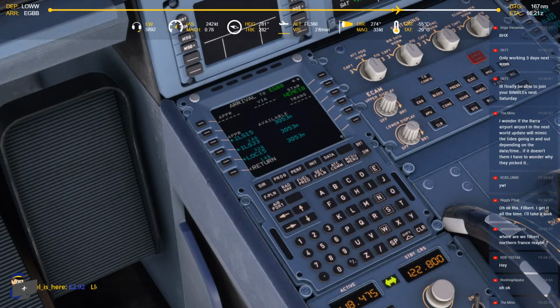Fluid 8 Tango Kilo, report speed restrictions at Heathrow 119.725, bye-bye. 119.725, 8 Tango Kilo, sir.